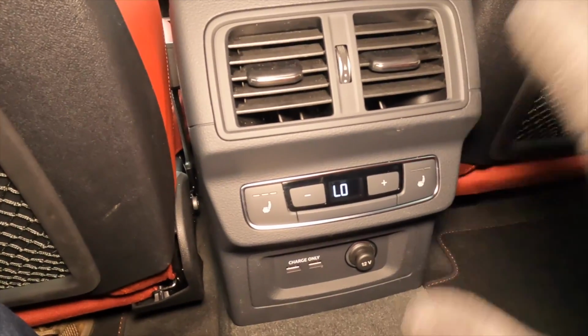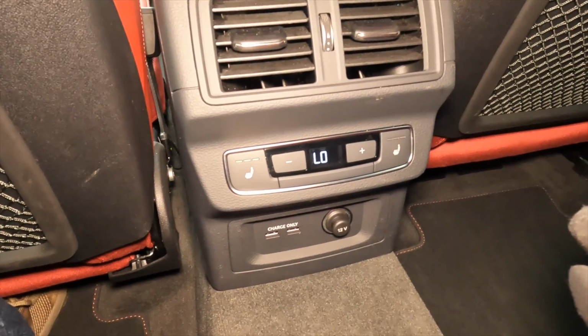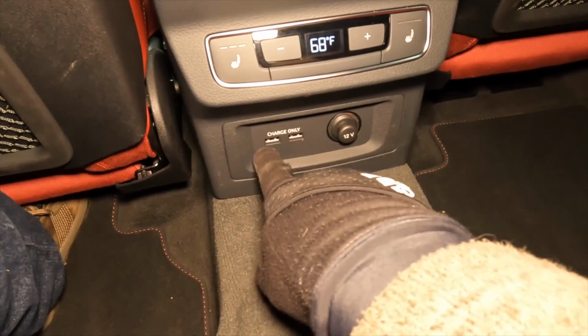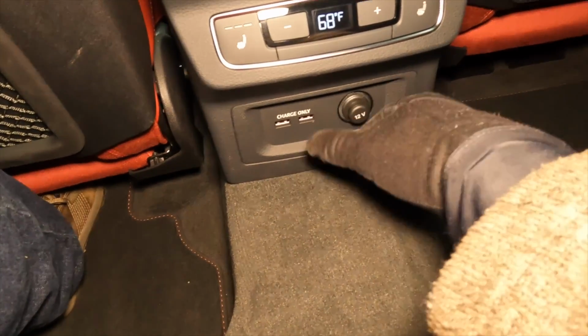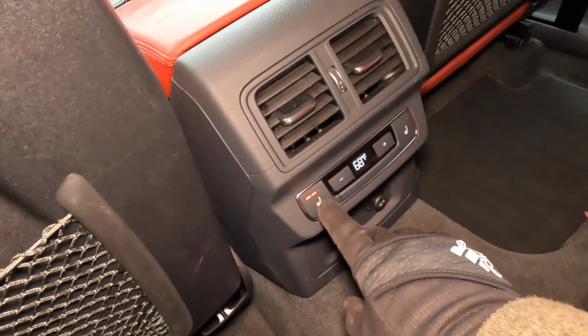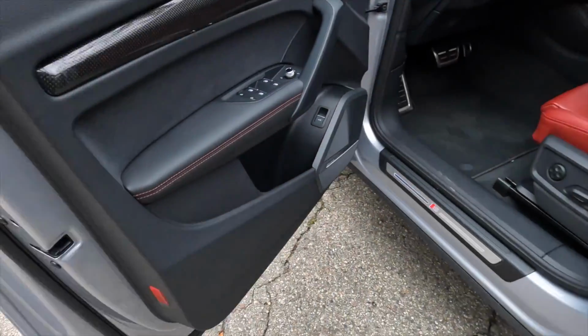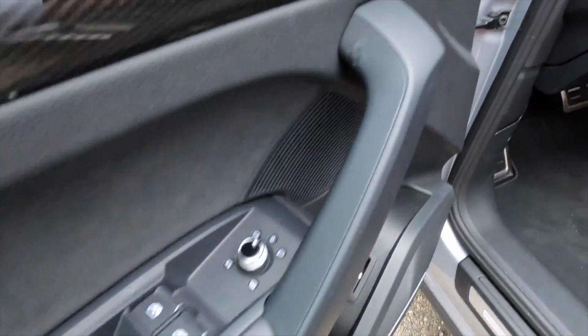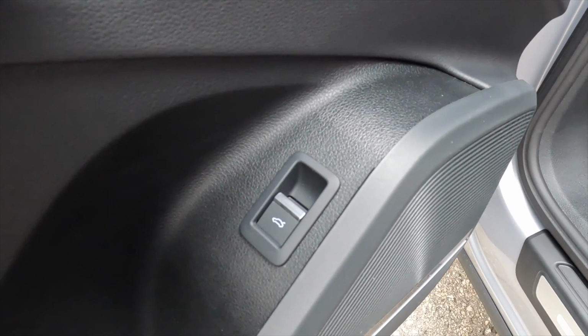We have a 3-zone climate control system in the Audi SQ5, and it is standard equipment. Also, we do have 2 USB ports right here and the old school 12-volt charge port right there. We do also have heated seats. We do have the usual controls on the door right here, but we do also have 2-position seat memory, and the cargo bay open is right there.